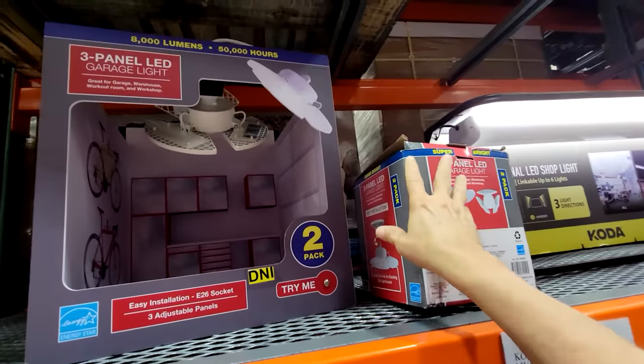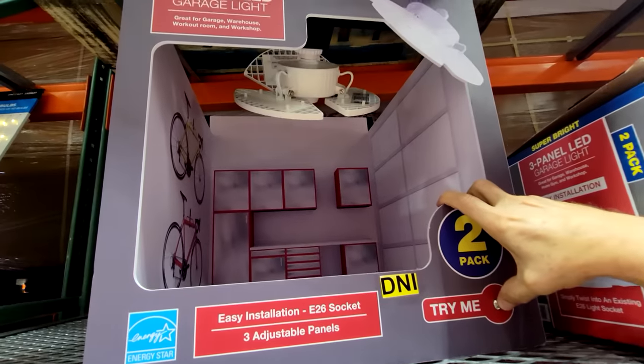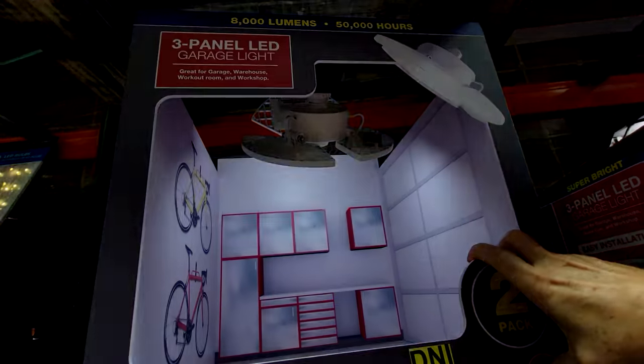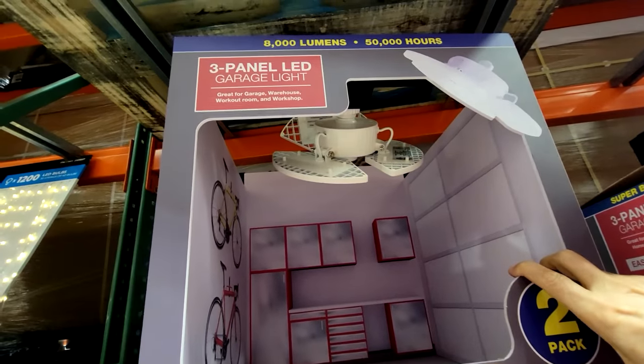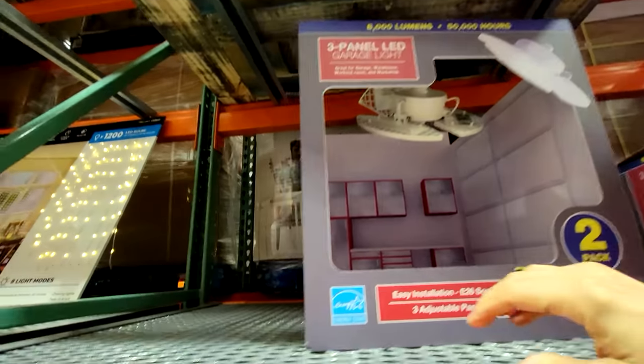I bought one of these the other day when I was here in Costco and I just installed it up in my attic over the garage and man is it bright. I mean super, super, super bright. Let me see if I can get this to come on. It is just unbelievably super bright white light.